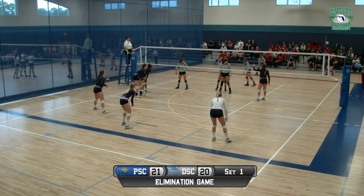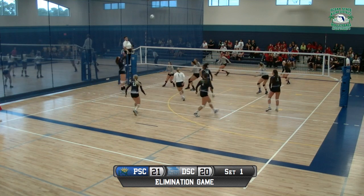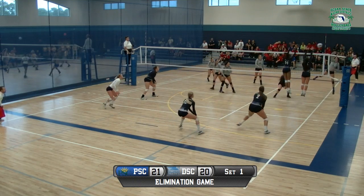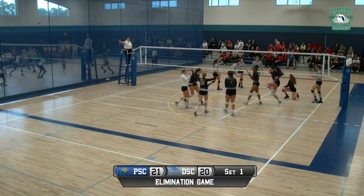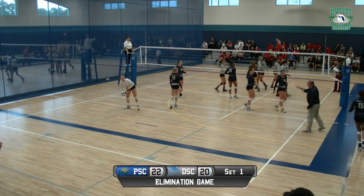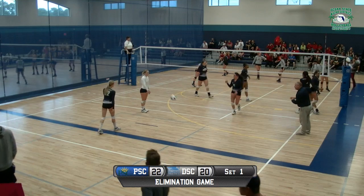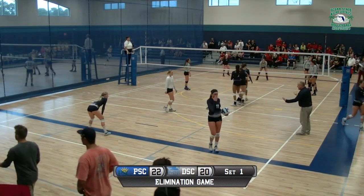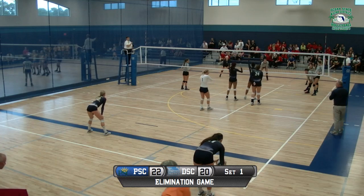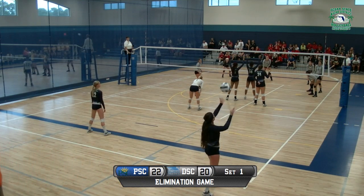So the libero, Delegati, will serve for Daytona. Grote will go outside to Rand. She will get dug. Kotke with an opportunity, but she hits it into the net. She tried to roll shot that ball, but just didn't put enough on it. So Grote will serve for Pensacola, 22-20.